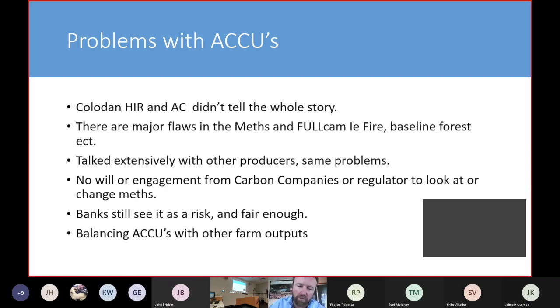I talked to a lot of landholders with GC and with AgForce, and everyone's got the same problems. These aren't unique to me. Landholders have got the same problems. I had a chat to various companies, and FullCAM, and to the regulator. I talked to him in person at a carbon farming conference in Albury. A few emails, a few phone calls, and the general consensus was, it is what it is, go back to your farm and shut up.